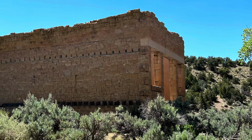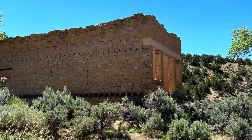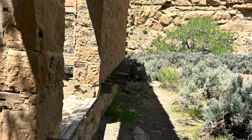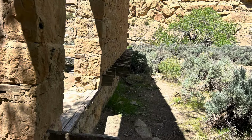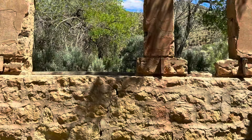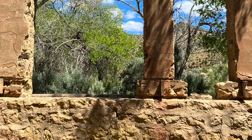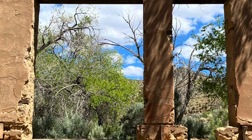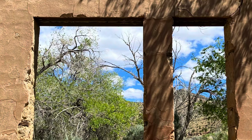This is in the ghost town site of Sego, which was a coal mining community from 1910 to 1955, when they actually mined. It's about 5 miles north of the little town of Thompson Springs, which is right on I-70. And this was the store. It's a massive stone building.